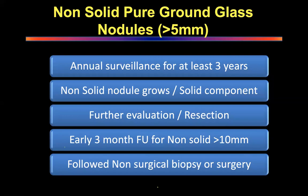So GGO, less than 5 millimeters, more than 5 millimeters. Less than 5 millimeters, no need for follow-up. More than 5 millimeters, you need an annual surveillance for at least 3 years. So repeat a CT every year for 3 years. If it grows at any point of these 3 years, you have to do a needle biopsy or you have to do a surgical resection. If it is more than 10 millimeters GGO, then you have to do an early CT. This is the first time you're doing a CT at 3 months, okay? So this is different from the others. And if there is any change, you must do a non-surgical biopsy or surgery.